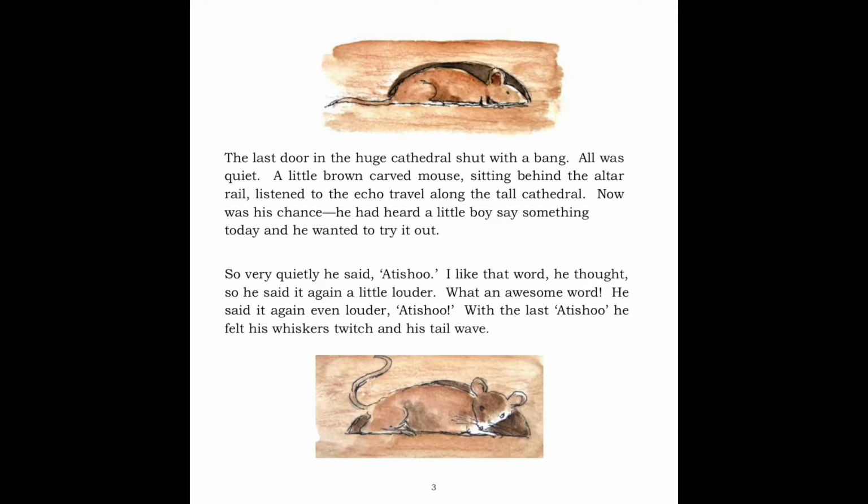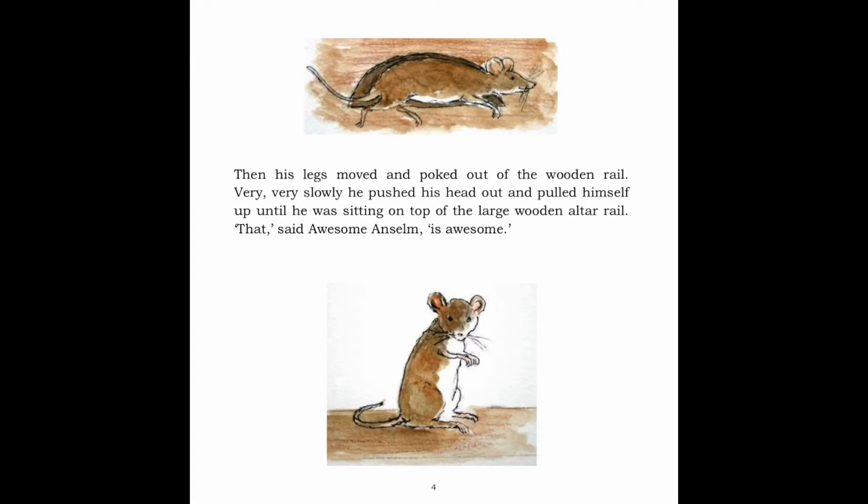So he said it again, a little louder. What an awesome word, he said again, even louder. A tissue. With the last "a tissue," he felt his whiskers twitch and his tail wave. Then his legs moved and poked out of the wooden rail. Very, very slowly he pushed his head out and pulled himself up until he was sitting on top of the large wooden altar rail. "That," said Awesome Anselm, "is awesome."